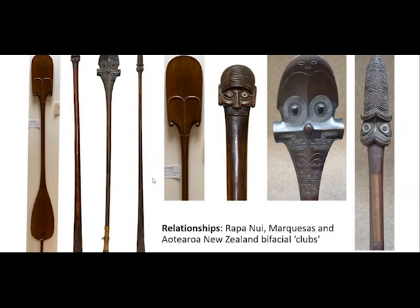And one thing we want to look at is how it's slightly old-fashioned, in a way. It goes back to Rangi Hiroa and Skinner and people like this doing comparisons of form across the Pacific. But I think there are things to be gained by this about elaborating relationships. So we have here these four clubs, two from Rapa Nui, one from Marquesas, one from Aotearoa, New Zealand, where the idea of the bifacial head is revealed in different ways. And interestingly, in the case of the Aotearoa New Zealand example, the head is turned, if you like, so that it's facing towards the point rather than facing out, but there are faces on both sides.